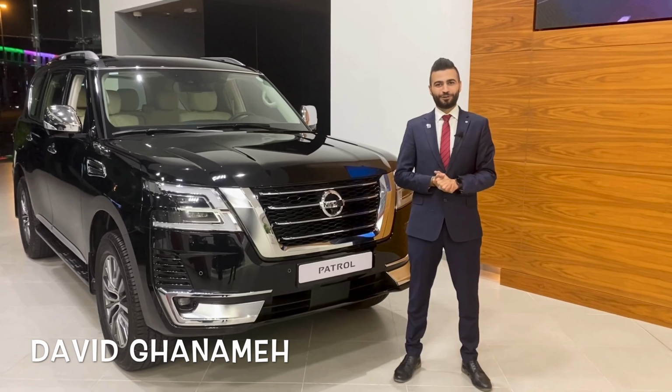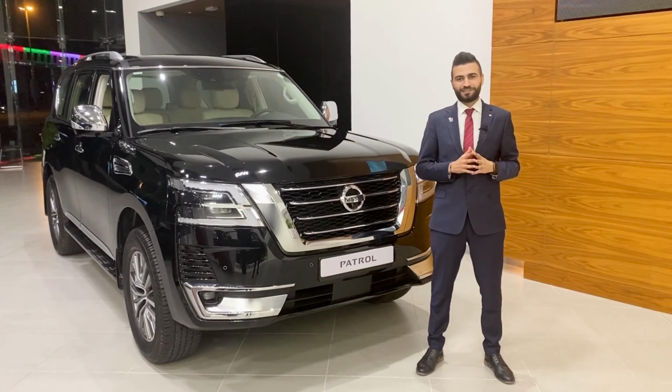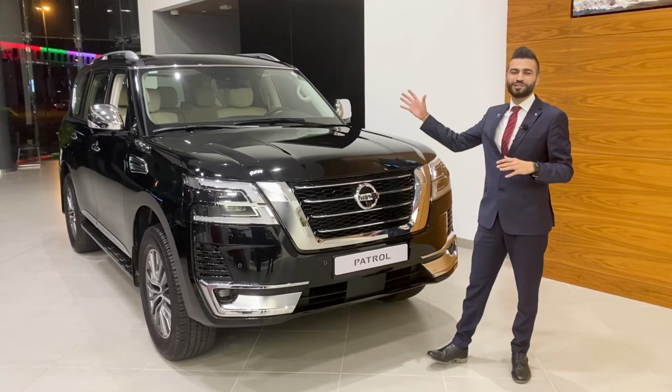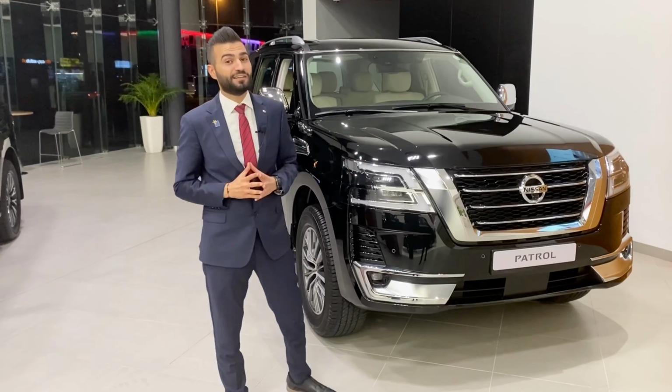Hi everyone, today I'll be presenting the all-new Nissan Patrol 2020 year model. To start with, this vehicle has been on the road since 1951. An all-new design. Front headlights, rear tail lights, and fog lights are now equipped fully with LED lights.